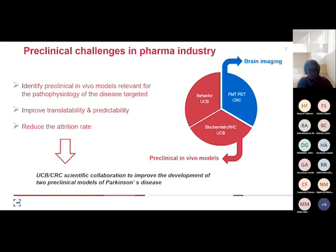Identifying the preclinical in vivo models relevant for the pathophysiology of the disease of interest is key to ensure optimal testing of our therapeutics. What is at stake in my field is the selection of meaningful readouts and biomarkers that will improve the translatability and predictability of the in vivo models, with the ultimate hope of reducing the attrition rate.